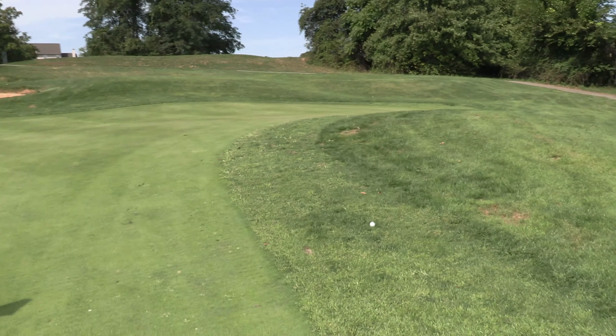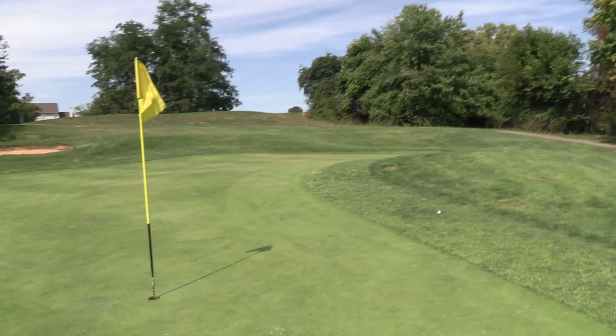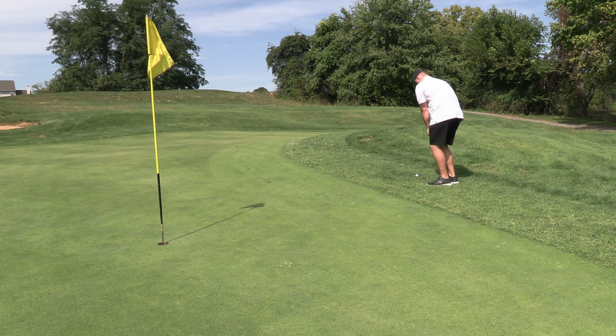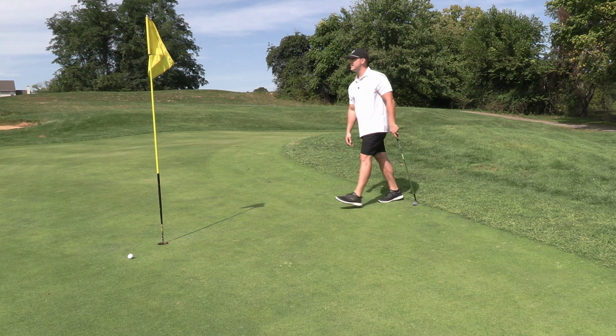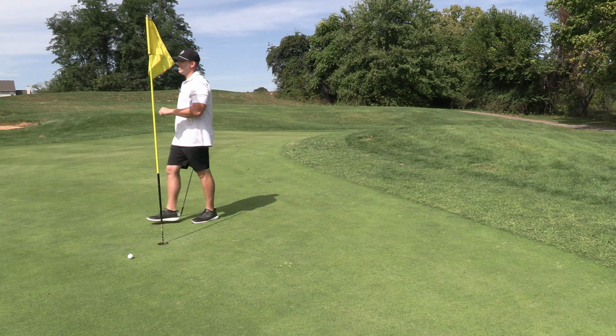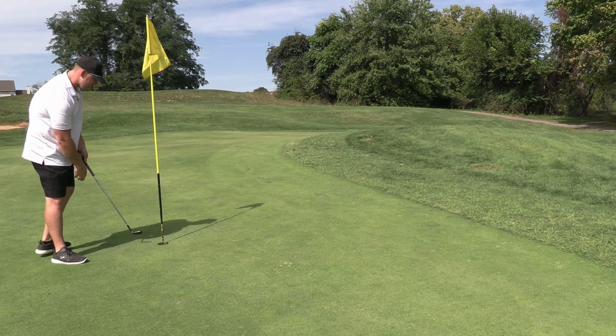Well, there's where my ball ended up. Caught a little skinny out of there. Gonna try to chip this one in here. Oh, I thought I made it. Ooh, that's annoying. Bummer there. Was about to give it the old tiger fist bump on that one, but par is a par. Can't have too many more of them though.